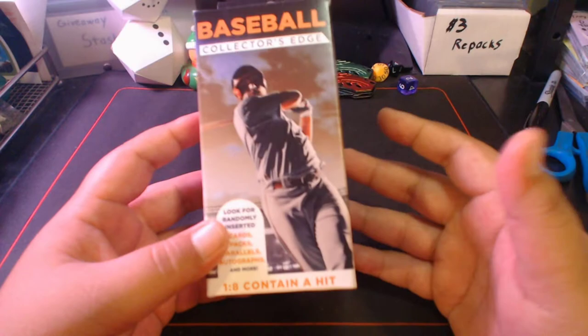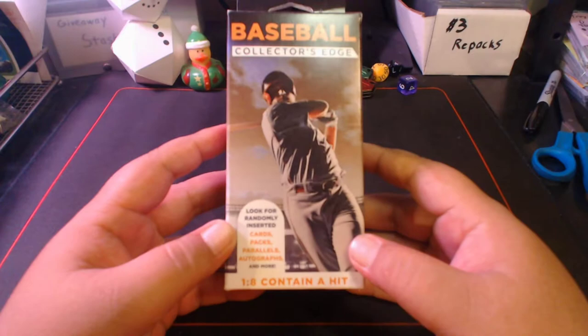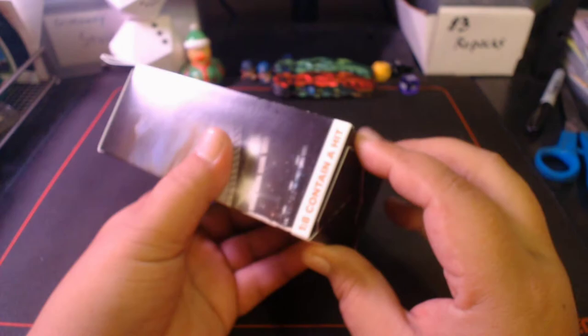It says look for randomly inserted cards, packs, parallels, and autographs, and more. So maybe you're not even guaranteed to get a pack. I mean, who knows? Parallels, autographs, and more. I guess we'll see when we break into it. So I'll quit rambling about it and we will get into it.